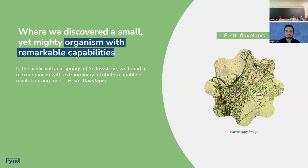As you can see on the right, this is a microscopy image of the organism that we call Fusarium strain Flavolapis. In this close-up image, you can see it's made up of a lot of filaments, and these filaments organize themselves to create things very similar to fiber, like muscle fiber. One of the very unique capabilities of Fusarium strain Flavolapis is that those fibers create a network very similar to that of muscle. So when you chew it and bite it, it's very similar to taking a bite of meat. We really think that this small but mighty organism has the opportunity and capability to revolutionize food.